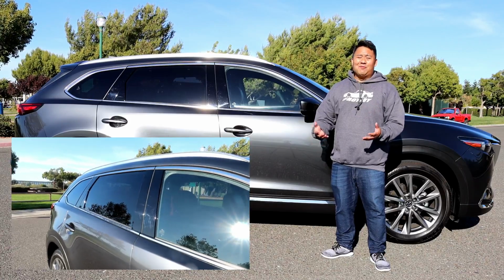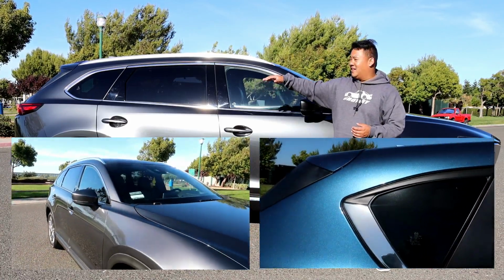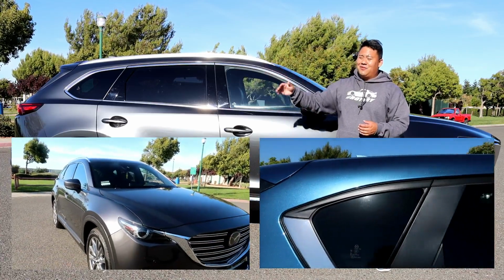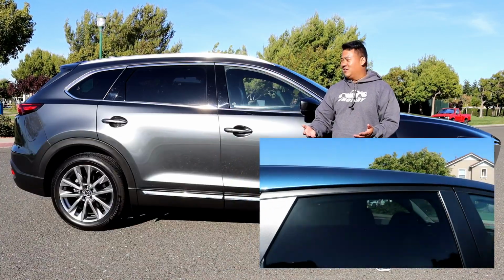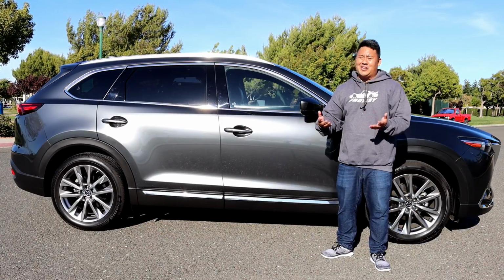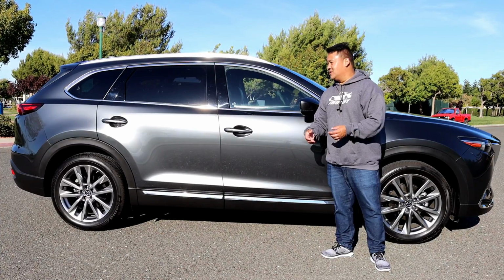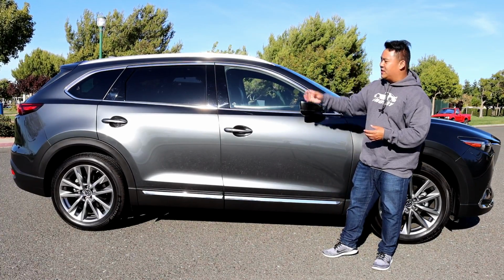One of the things that I really didn't like about the CX-5 was that you have half a bright molding and then the other half is just black. For me, it's either you go all or none. Either you have your whole perimeter of all the windows with the bright molding or you don't, and there's no compromise between the two. So I really appreciate that they went the extra effort for this one.